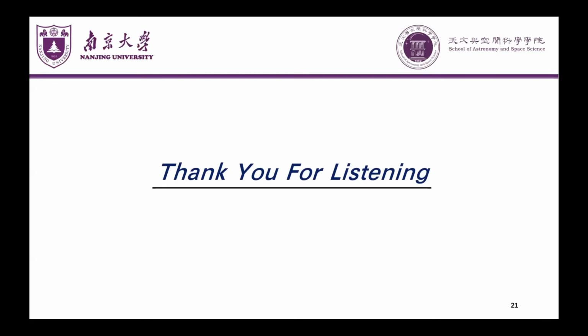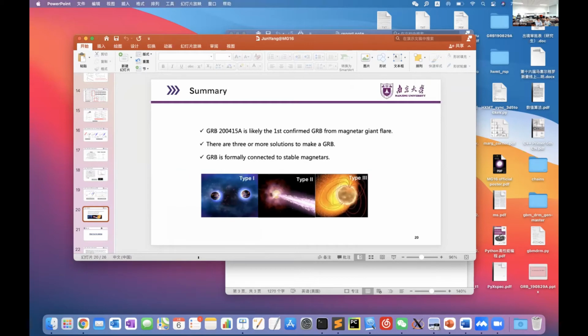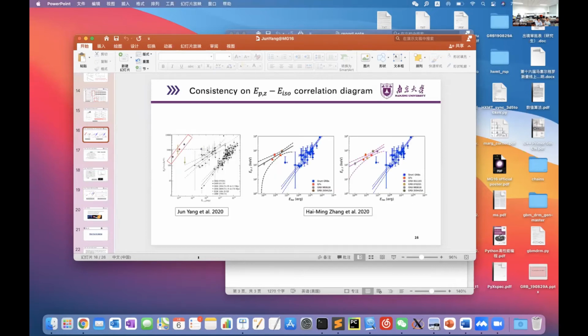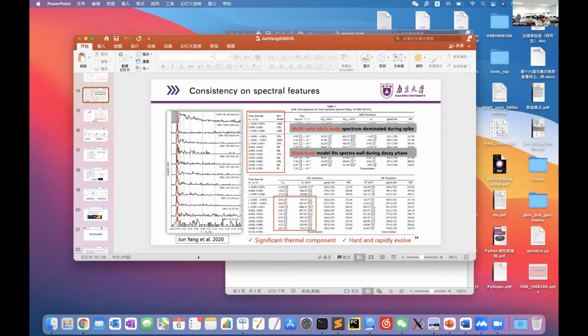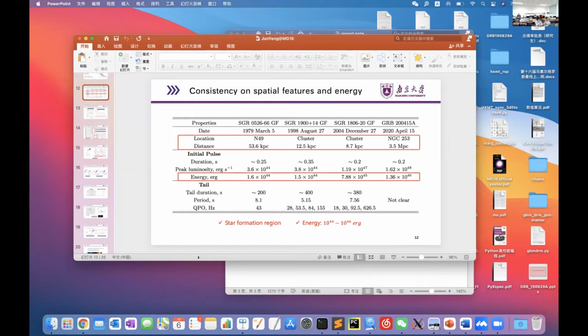So the measured isotropic equivalent energy is large, 10 to the 46. So can you discuss the possibility that the outflow is collimated or not? You mean the jet? Right. If you can show the table showing the isotropic energies compared with other giant flares. Our point is consistent with giant flares, but if you think this is a GRB, it's hard.